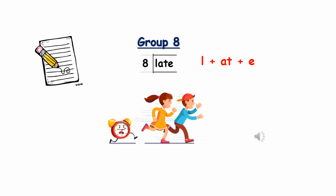Number 8. Late. Do you see the word at inside of the word late? If you put a silent E at the end of at, and you put an L in front of at, you get the word late, with a long A and a silent E. Late.